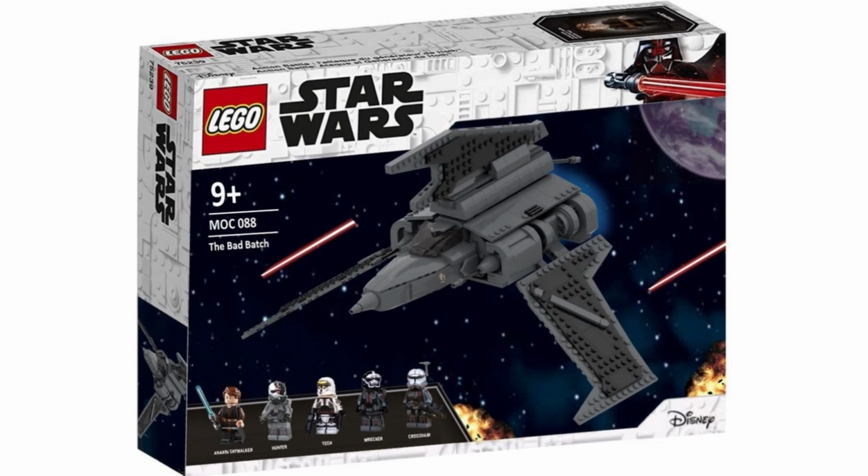We'll see where that happens. Now, the next one. Oh my gosh. This is where it gets epic. 75314, the Bad Batch Shuttle. Holy cow. Oh my gosh, the Bad Batch Shuttle. We're getting all 5 Bad Batch members: Wrecker, Tech, Echo, Crosshair, Hunter.